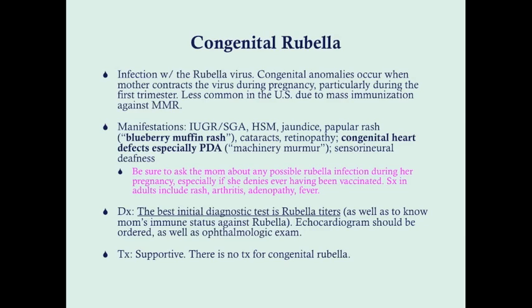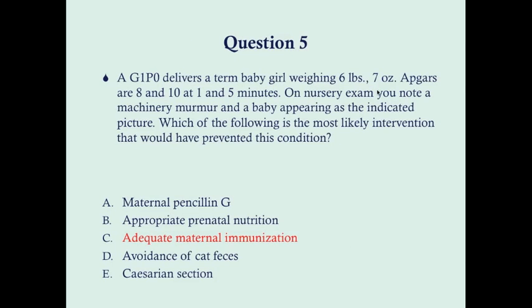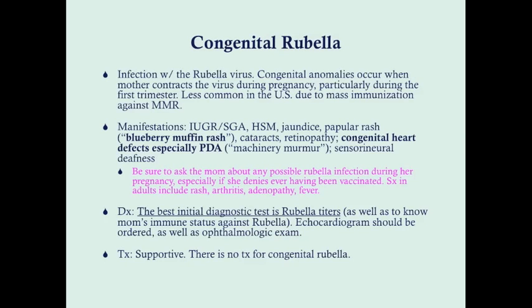The manifestations of congenital rubella in the baby are intrauterine growth retardation. So we saw in this baby, 6 pounds 7 ounces, a little light for a term baby girl, on the lower end of normal. Hepatosplenomegaly can be noticed, jaundice, papular rash, which is the blueberry muffin rash, cataracts, retinopathy, congenital heart defects, patent ductus arteriosus, that gives you your machinery murmur, and sensorineural deafness. Be sure to ask mom about any possible rubella infection during her pregnancy, especially if she denies ever having been vaccinated. Symptoms in adults include rash, arthritis, adenopathy, and fever, rather nonspecific.